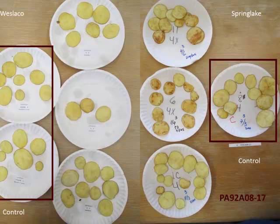They're not quite as fancy as Joe's, but it'll work. These are the controls for all the chips that were done in the Weslaco trial, and those would be the controls in the boxes that were done at Spring Lake. Spring Lake will always be on the right, Weslaco on the left.